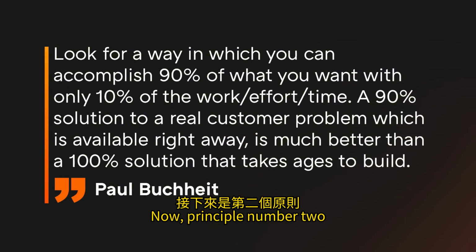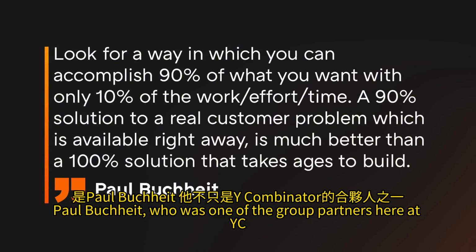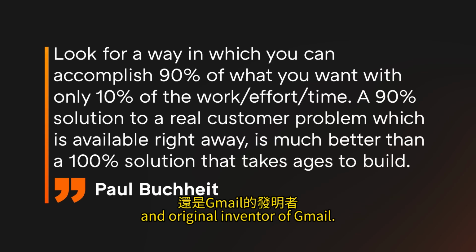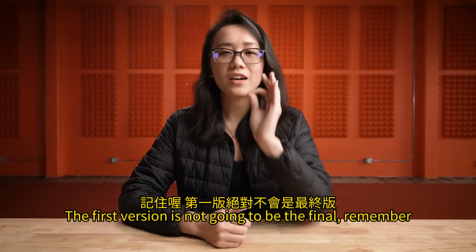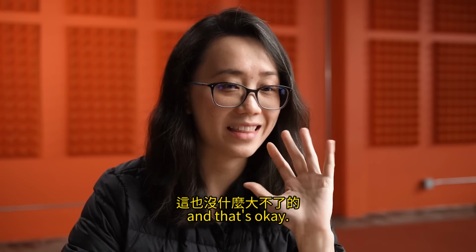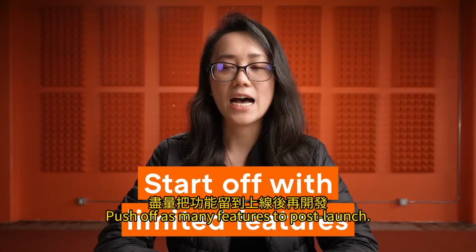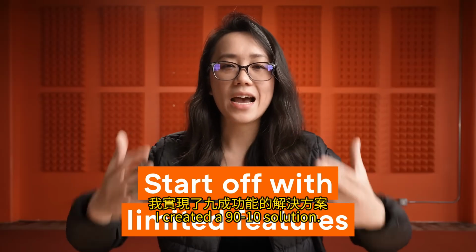Now, principle number 2, there's this famous create a 90-10 solution that was coined by Paul Buchheit, who was one of the group partners here at YC and original inventor of Gmail. The first version is not going to be the final, remember, and very likely a lot of the code will be rewritten, and that's okay. Push off as many features to post-launch. And by launching quickly, I mean creating a 90-10 solution.